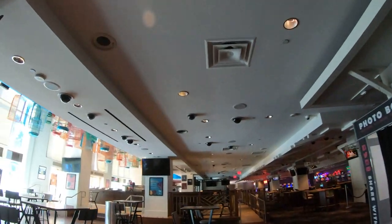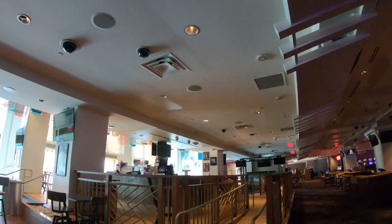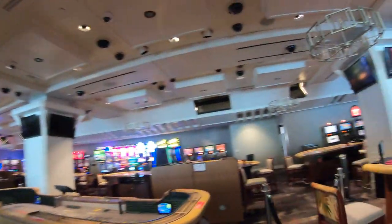Coming up here on the left is the inside of the Bird Bar, again, that wildly popular people-watching bar that you can sit either inside or outside on the strip and just enjoy a cocktail or a beer and watch people walk by on the Las Vegas Strip.